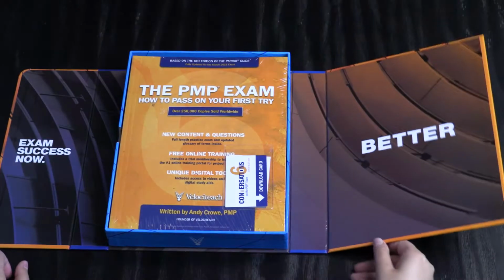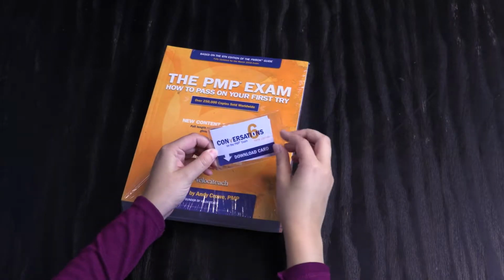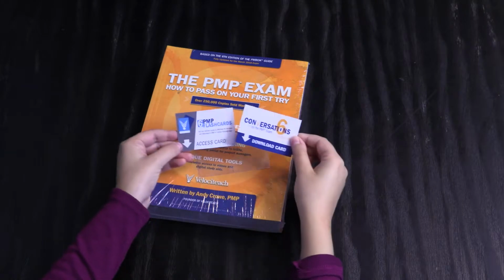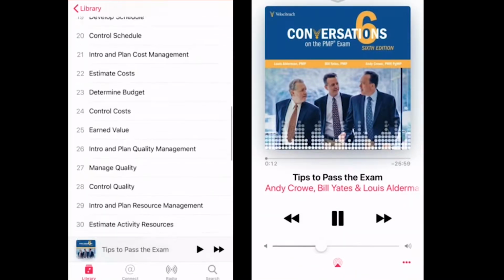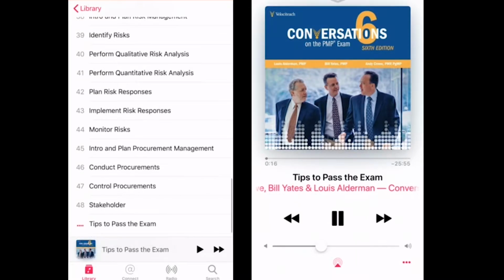On top of the laminated plastic on the textbook, you'll see 2 key cards. These are important, so do not throw them away. The cards provide access to both the flashcard mobile app and the downloadable conversation MP3s. While listening to the audio conversations, you'll hear from Velociteach's subject matter experts as they walk you through the ins and outs of the PMP exam.